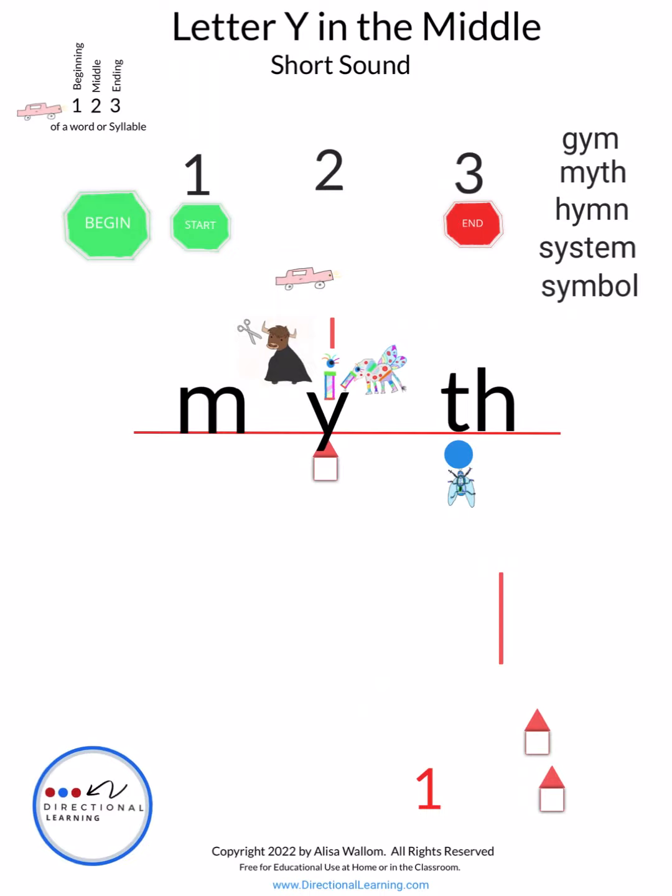So now you can read the word, myth. And myth is a word. So now we have to figure out, is it a closed syllable? Just remember, if there's a blue fly next door, then the house closes its door. So make a door on the house and close it up by filling it in. And then now you know it's a closed syllable. And just remember, closed syllables will always make a short sound.